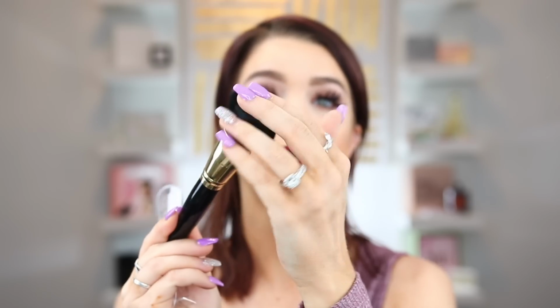So let's pull them out here. This one is an angled brush. Ooh, they feel really, really soft. I'm going to have these linked down below. I will try to link everything that I mentioned down below, but I will have this brush set. I know that it is on sale right now if you go on the Coastal Scents website. I would highly recommend their brushes.